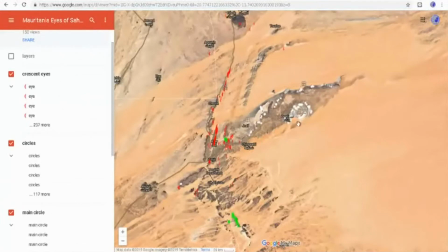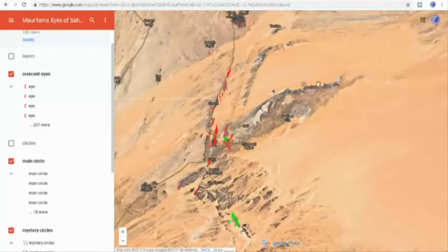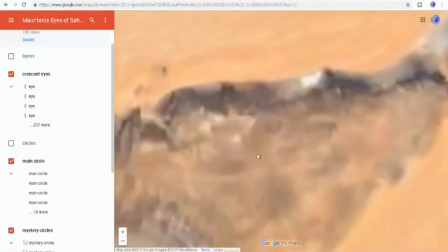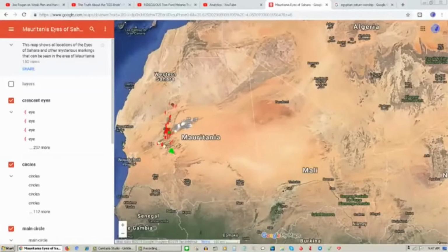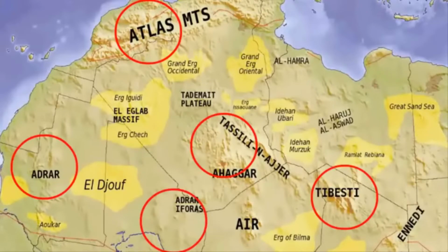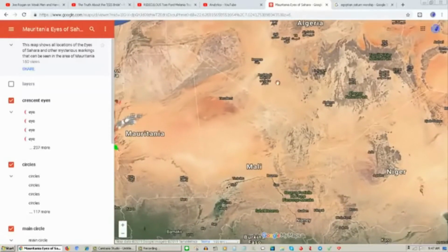This was created by a natural dome geology, the inspiration from the eye. We've got this ridge here and all these circles that he's found. If I turn off the circles, they disappear, but you can still see these crescent eyes, and they're all around the Sahara. Not just around the Eye of the Sahara, but we also have it in this mountain range and up here, all these mountainous areas that stick through the layer of sand that you see here.